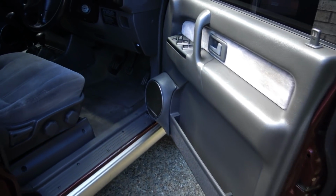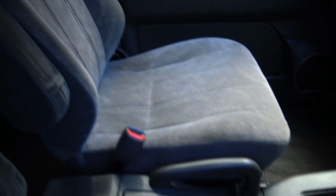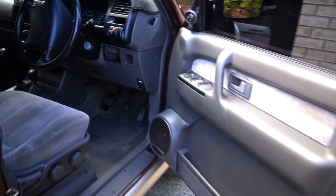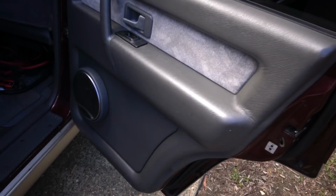There's only so much time in a weekend, but we have got the car clean again. Clean dash, clean seats, clean everything. I even vacuumed the roof. Back, floors, everything. That's how she should look. Clean windows, clean doors, clean everything.